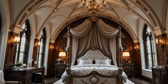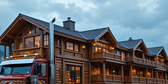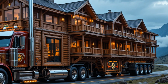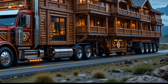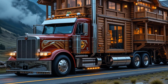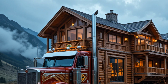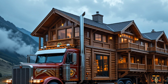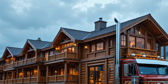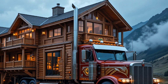The master bedroom inside the Kenworth T2000 motorhome is designed as a private retreat. A king-sized adaptive mattress, layered with memory foam and climate control features, guarantees rest at the highest level. The panoramic ceiling above the bed uses smart glass, which can shift from transparent to opaque instantly, allowing for starlit nights or complete privacy. The bathroom is no less impressive, with rainfall showers, heated floors, and marble-like finishes that rival high-end hotels. Every detail speaks of craftsmanship and attention to comfort.